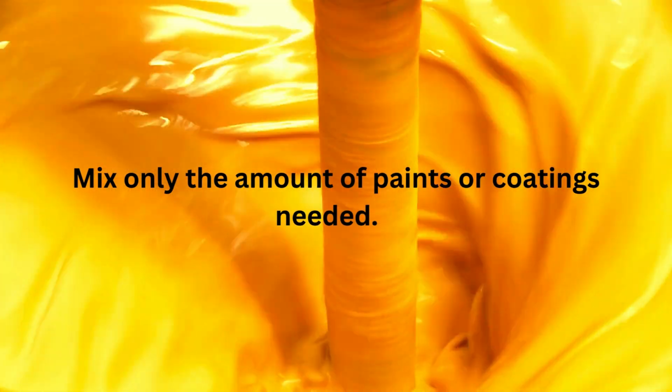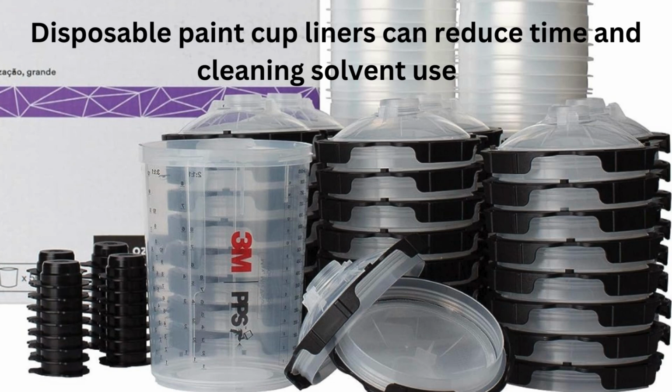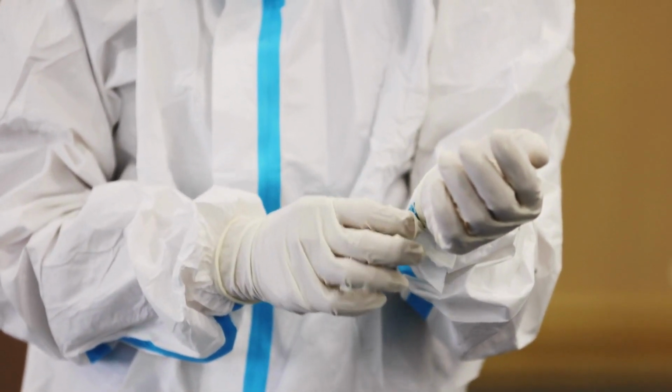Mix only the amount of paints or coatings needed. Disposable paint cup liners can reduce the need for cleaning solvents and save time. Paint with the required PPE per the manufacturer's instructions or safety data sheet.